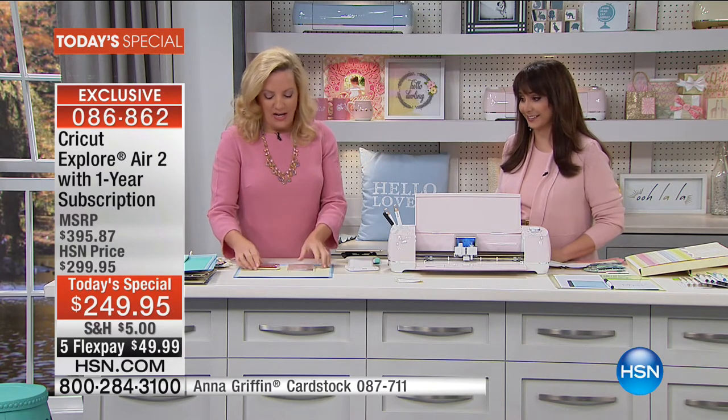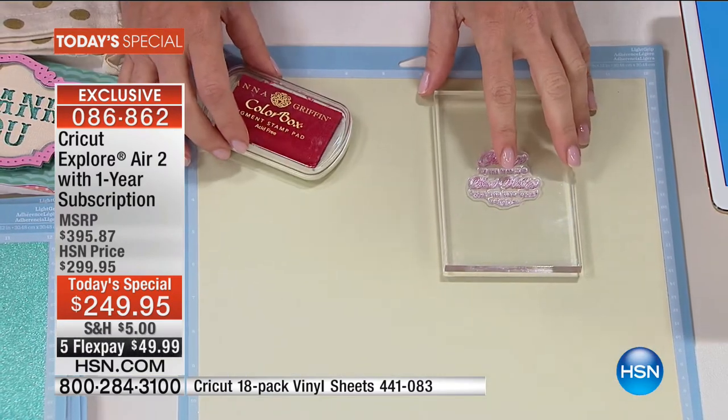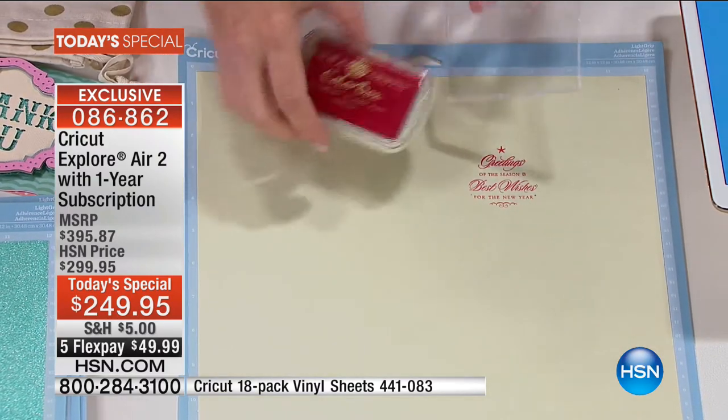Are you ready for me to blow your mind? You already did it, but okay. Okay, I'm gonna do it again. All right, everybody that loves to stamp, I have had countless requests for the cutting files for my stamps. Well, you don't need those. What's this? Okay, so I stamped this little sentiment, right?